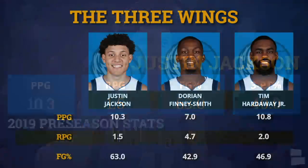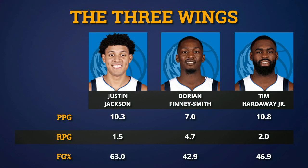But let's compare him to the other wings that he's competing against for a starting spot. Tim Hardaway Jr. and Dorian Finney-Smith. Now you can see Justin Jackson's stats there, but then compare him to Dorian Finney-Smith, who did miss a game because of the tweaked hamstring. 7 points per game, 4.7 rebounds, definitely a better rebounder, and 43% from the field.